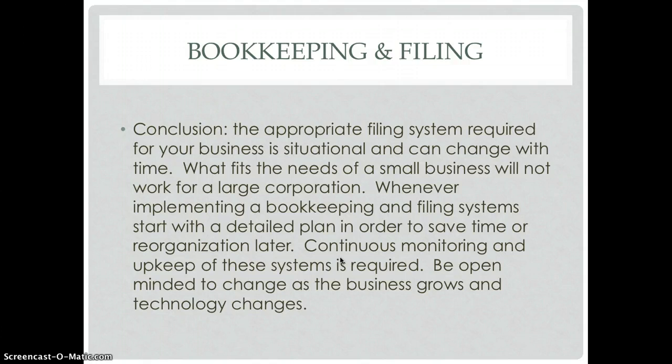It's also important to research what you are legally supposed to keep track of for your specific business, and how long you need to keep and store that information. Of course, as your company grows, what filing system may have worked for a very small business may not work as the business grows. A bookkeeping and filing system is very much a living document, so it will consistently change as the business does, and it will progress as new technology becomes available for the business.